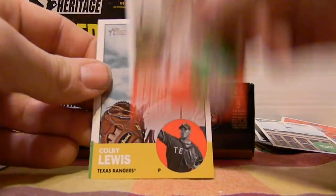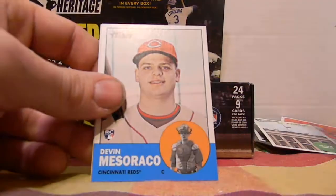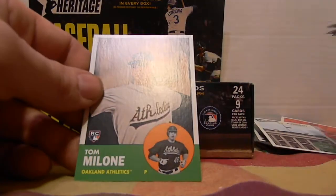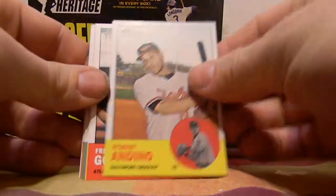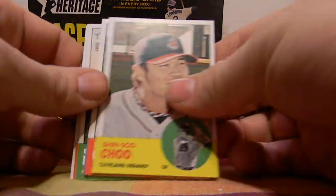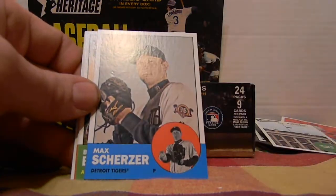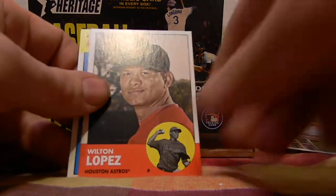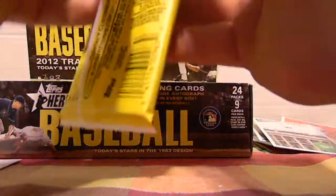It's a Lincecum box. Ramos, Colby Lewis, Porcello, Carlos Lee, Clay Buchholz, Mesoraco, Prince Fielder, Freddie Freeman, Tom Malone. Still got like 5 packs to go. Roberto Andino, manager, Shinshu. Oops, about to fall over. Gio, Washington Nationals. Max Scherzer, Brandon Beachy, Jeremy Affeldt, Giants. Wilton Lopez, home run leaders. 4 to go. Maybe we'll get lucky and get an extra hit.